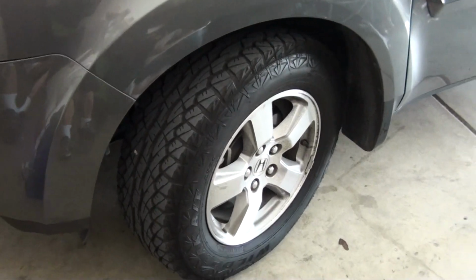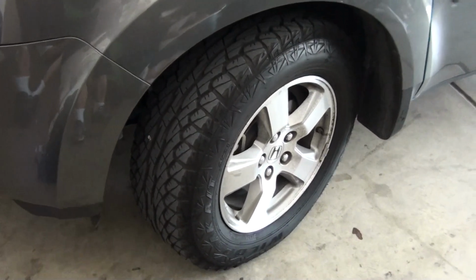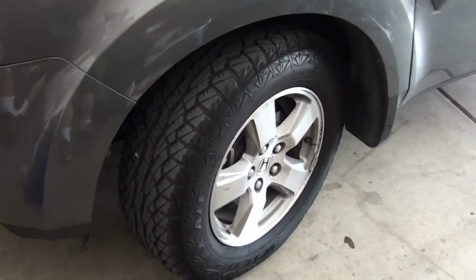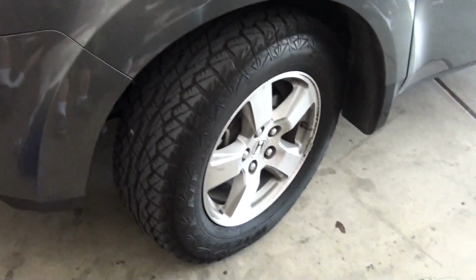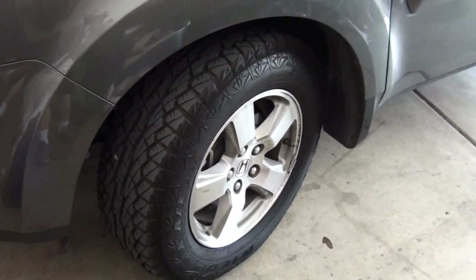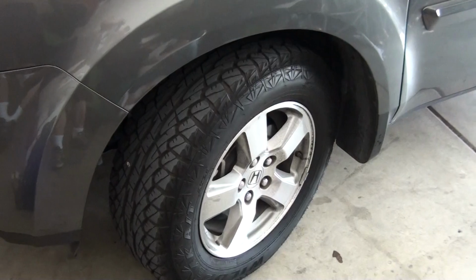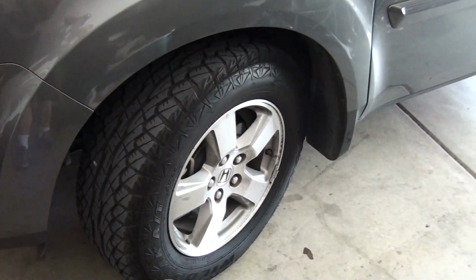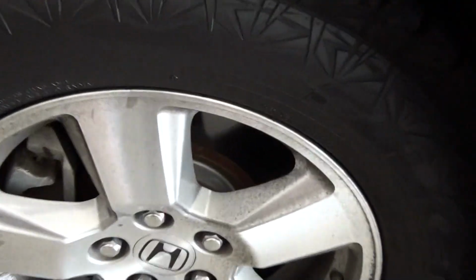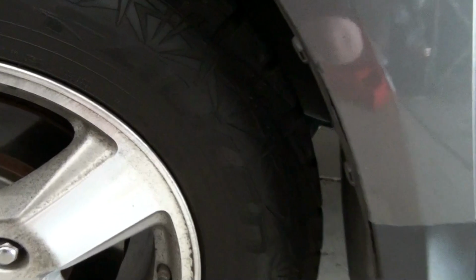I think the bigger tread nodules are going to mean more vibration in general. The steering is precise. I have to give it to that. That's one thing I like about the Falkens. Falken's a company that's been around since the mid-'80s. It's a Japanese company. These tires I have are actually made in Thailand. Even though it's a Japanese company, I guess they outsource to Thailand.